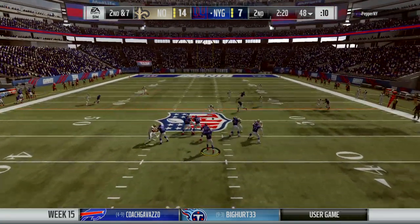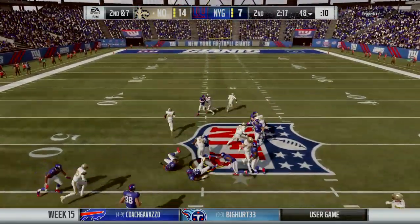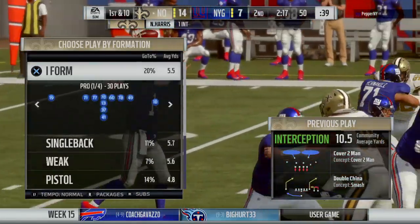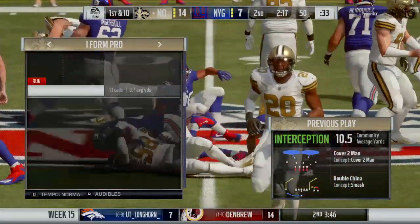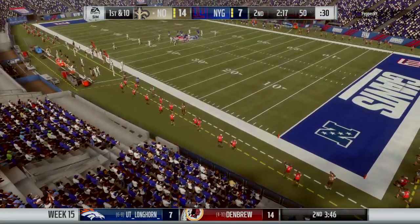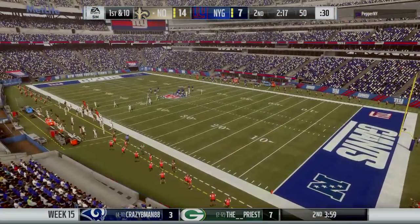To throw on second down. Leach into heavy traffic, and it's intercepted. Picked off at the 48, and his guys will set up shop at midfield at the 50-yard line. Well, if you go by the numbers, you'll find as the temperature goes down, so does the passing efficiency. And now that we're in December, even the routine throws are going to be harder for the quarterbacks. And this one, it winds up getting picked off.